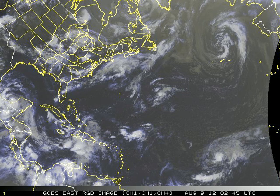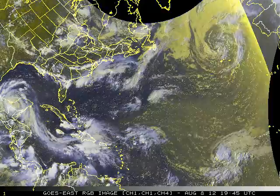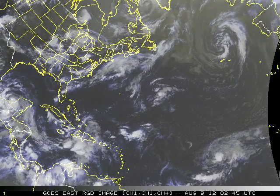If it does become a tropical storm, it would be named Gordon, and the model guidance generally takes it off in a west to west northwest direction. Over the next couple of days we'll discuss that, and then we have a very powerful tropical wave leaving the coast of Africa, a lot to get to, plus a hurricane in the Eastern Pacific. It never ends, not for weather enthusiasts.